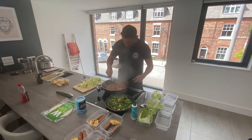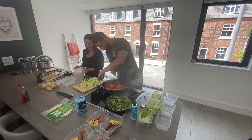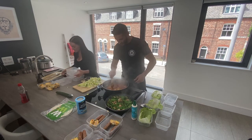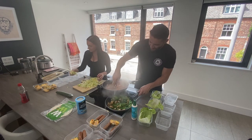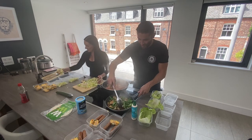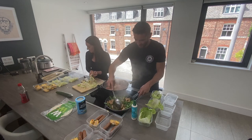Again, so we've got three of these tuna boxes each. This is the biggest bit, putting everything in the boxes. Okay. So a handful of your lettuce in each. Still got a little bit of spinach left over, so if you want to throw that in as well, obviously you do.